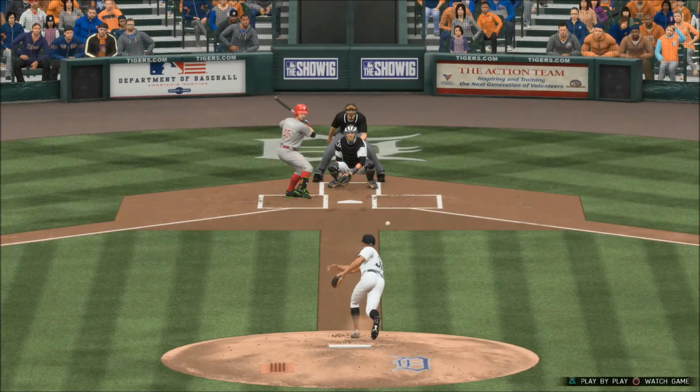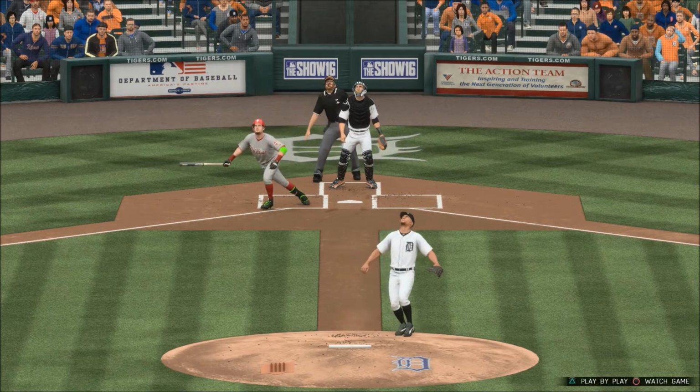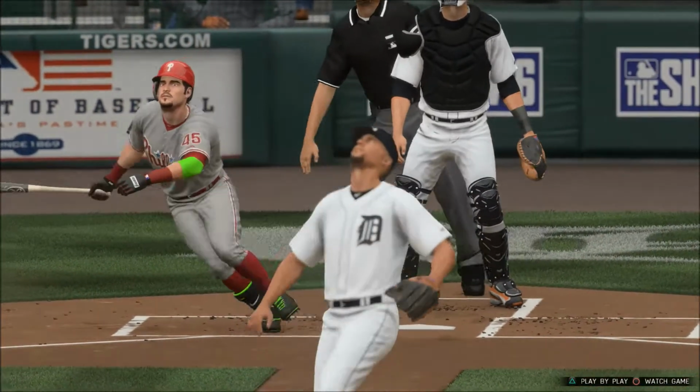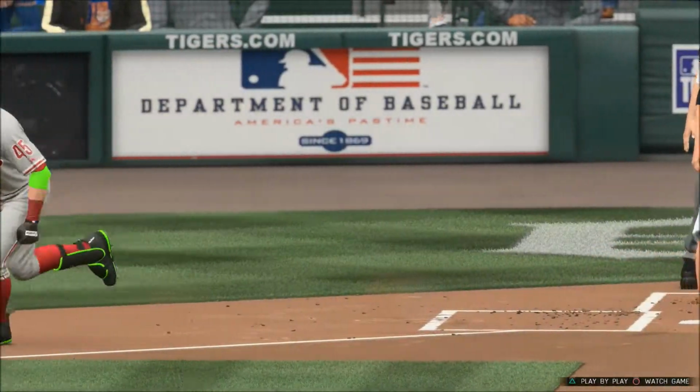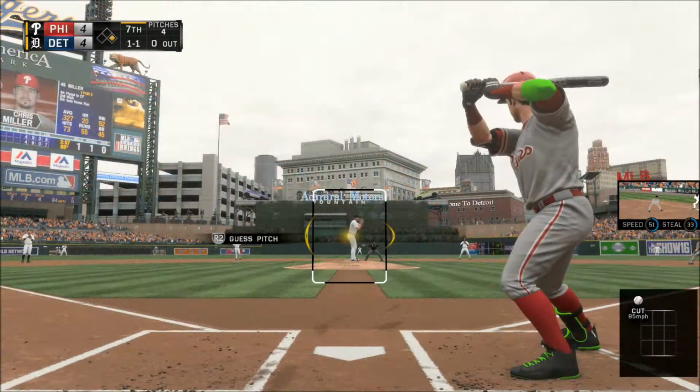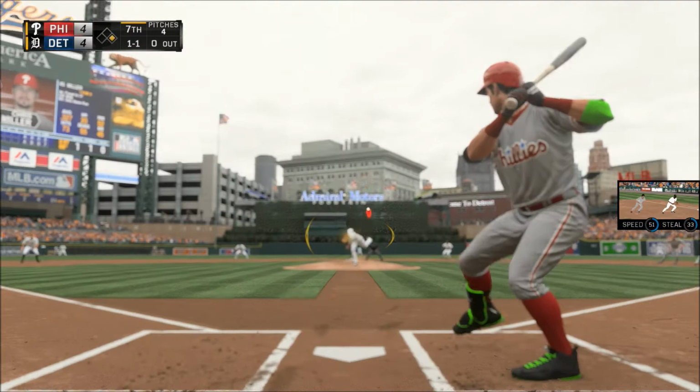Well, and his great season continues. That's home run number 20 now. So that's going to put him in the 20-20 club this year. And I got to tell you, he's not done. Chris Miller. If he can get himself into a fastball count.